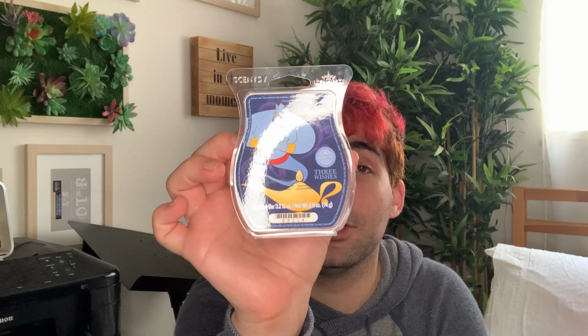Next, we have Aladdin 3 Wishes. Some people have described this as akin to Blueberry Rush. This is similar, but different. There's a sugared berry note to this. It's a little bit more almost perfumey in that sense. I prefer this, I think, to Blueberry Rush. I think this has more depth and dimension to it. But it is a beautiful scent, and this one is actually in my club. And it performs quite well, so not mad about that.